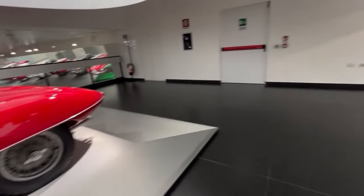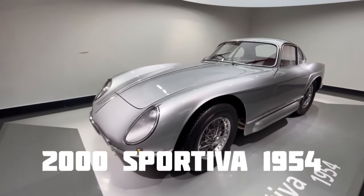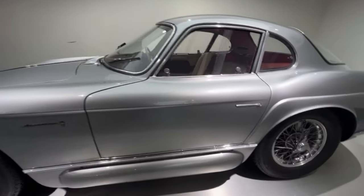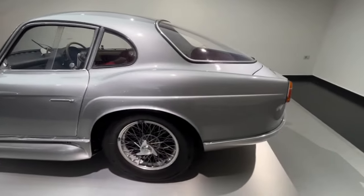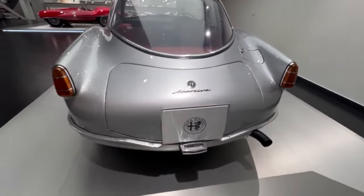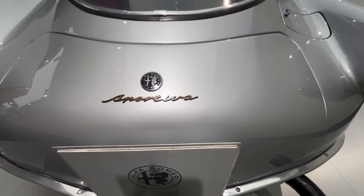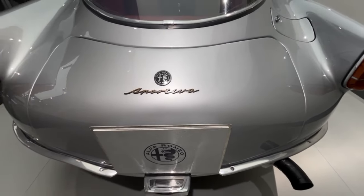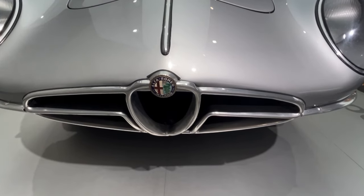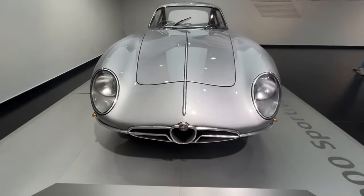And then moving across, we have the 2000 Sportiva of 1954. This being a coupe. And you can see how different that badge is. Alfa Romeo Milano, but it's in silver and black. Sportiva. So the front badge is different to the rear badge. This is a colored badge with Milano on it, and then the badge on the rear is in black and white.